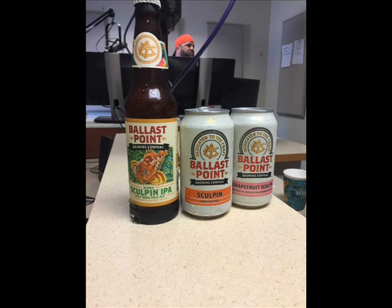So Ballast Point is now available locally in stores, and you've got some big events coming up. One of them is in a place that I don't even know if I'm welcome anymore, the Garrison up in Lake George. You guys send me to the Garrison all the time, and it's always with something like Ballast Point, and I'm always the one at the end who goes, all right, so the station vehicle's going to drive me home.